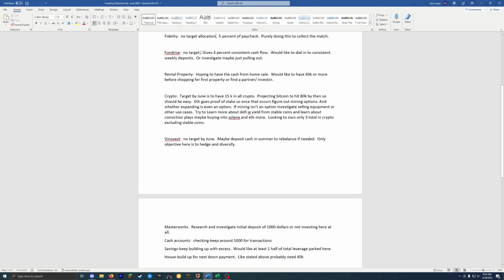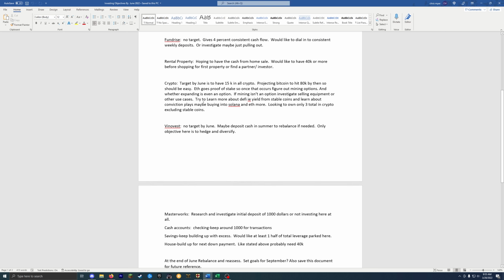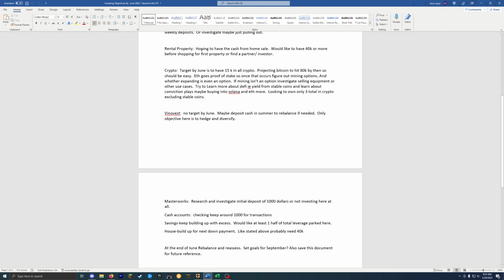Fundrise, I'm still trying to make up my mind on what I want to do with Fundrise. It's very consistent cash flow, 4%. I'm not taking it out. I'm just leaving it in there and letting it grow. But I need to kind of decide on whether I want to keep growing it or just pull everything out, especially if I'm going to be doing actual rental properties. I don't know. It might just be a hedge against the actual real estate market I'll be invested in. This might be a hedge in the real estate market against my assets. I still have to decide. So I'm kind of indifferent on that one right now.